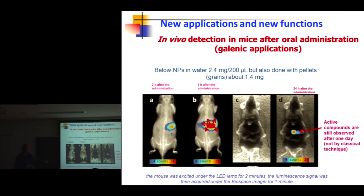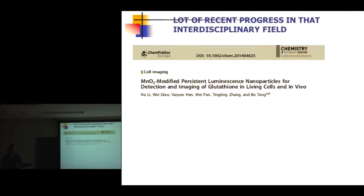So in that case, that means it's not necessary, for instance, to take a second pellet. Sometimes you have to take a pellet every 6 hours, every day, and so on. So in that case, you can look at the dispersion and the way that the medicine is dispersed inside the body and follow the nanoparticle inside the animal. So that was 2 examples.